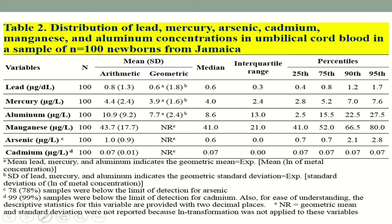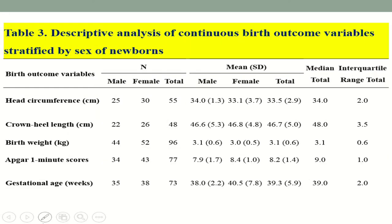So you get arithmetic means and you have geometric means. If it is skewed, you use the geometric means, and then you transform it back. So those are reported here. Another characteristic, the birth outcomes, are also reported here, by male and female, by gender. And so these levels are, I hope the experts in the field in Jamaica agree with these numbers because this came out of the JA Kids study.